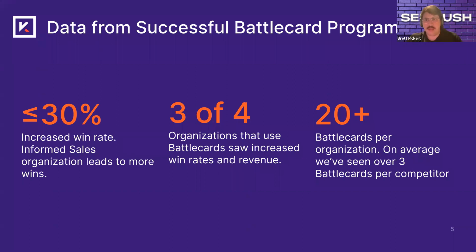Another eye-opening number is that we've seen organizations usually have 20 or more battle cards on average. They usually have about 3 battle cards per competitor. Going back to our top 3 battle card formats that we just spoke about, that's usually how they have it laid out. They have one for competitor overviews, one for how to handle objections, and one for product specific. And it's funny because those 3 usually line up with normal sales cycles. You have your competitor specific, usually for your first or second call, your objection handling for the first or second call, and then the product specific is usually for the final call that you're going to have for those product specific questions.